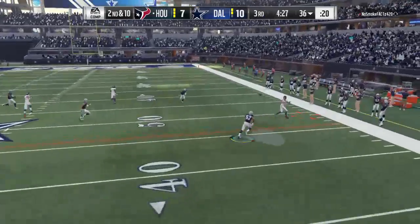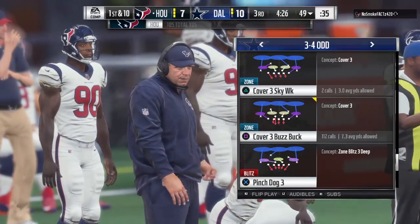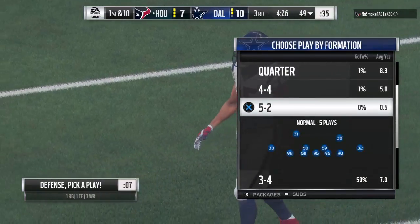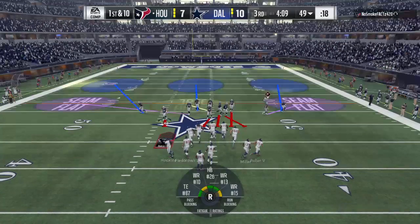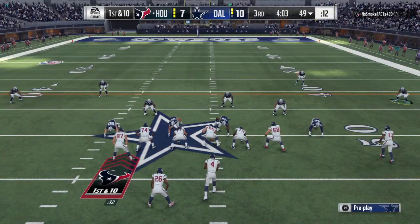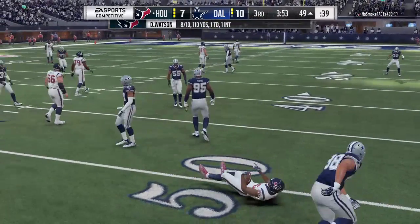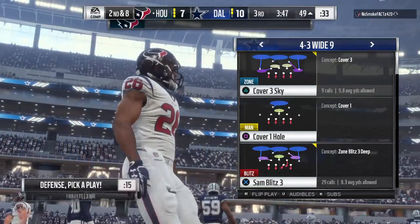On 2nd and 10, Watson toward the sideline, and look at that catch. Dragging the toes, and that's going to be a first down. Well done. A fresh set of downs on a gain of 13 there for the Texans. Watson on first down. Dumps it complete to Miller. And he'll get it into enemy territory just across midfield at the 49. Give him 2 yards on that play, and it'll be a second down.